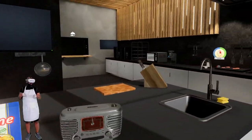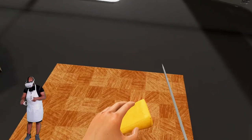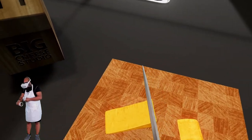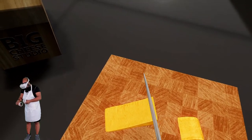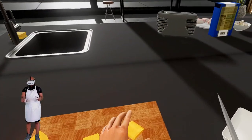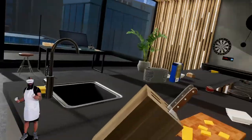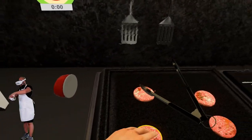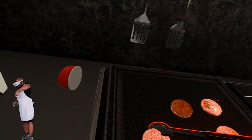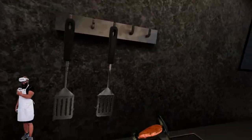So what I'm going to need to do is first prepare the cheese. We're going to do some hard slices here. Oh my god, is the meat okay? Okay, I think it's fine. Then we're gonna do... It says the meat is burning, but like I just don't see how. Well, at least it looks like meatloaf.